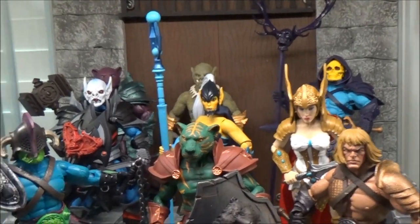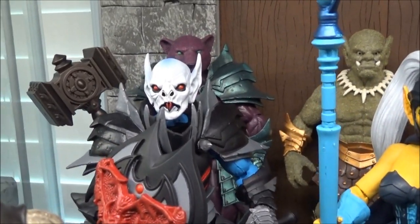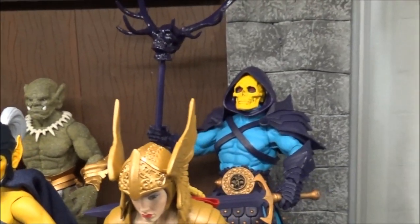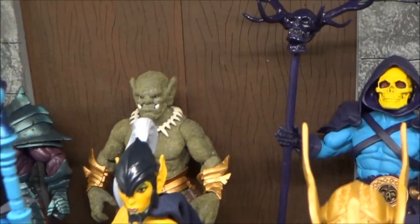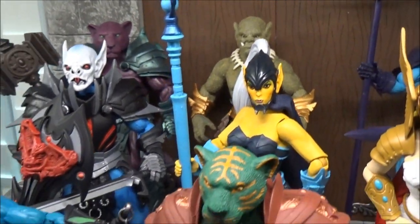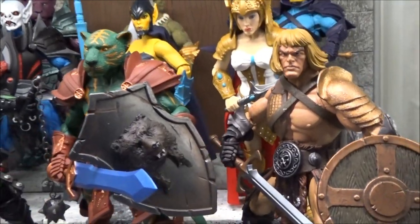Mythic Legions line, a lot of the MOTU inspired characters, a lot of them are customs that I did. The Skeletor in the back, that's a custom of mine. I did that. Moss Man in the middle, Man-At-Arms back there, that's a custom. The Four Horsemen Studios do their own little renditions of certain characters, obviously Battle Cat here in the front.